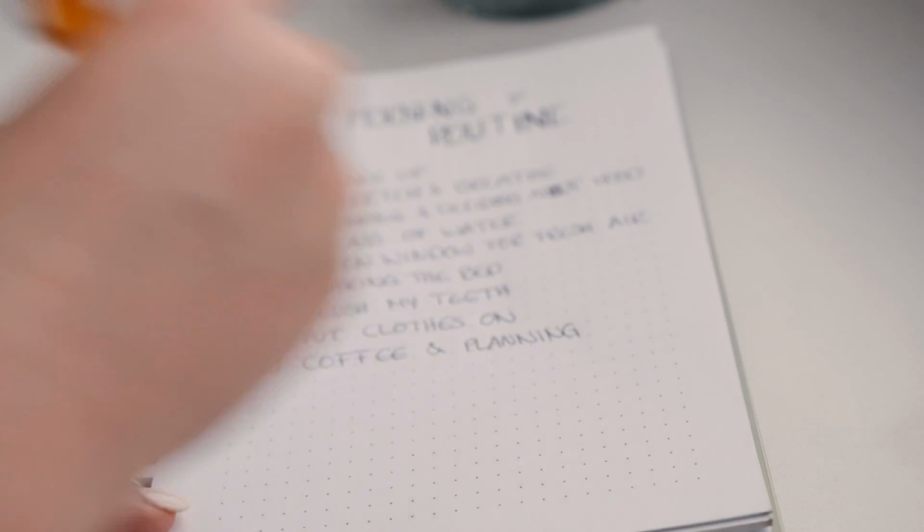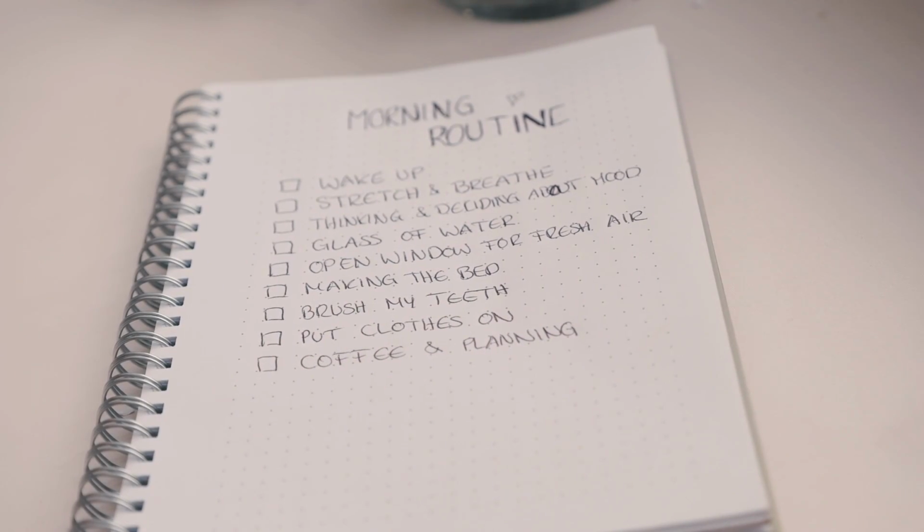Normally the first thing I do when it comes to any nutrition in the morning is a cup of coffee. So I will take time for a coffee and planning my day. So I will do a to-do list of the day, what I want to manage that day, and this should be as small as possible. Don't put too many things on that list so you can manage them.